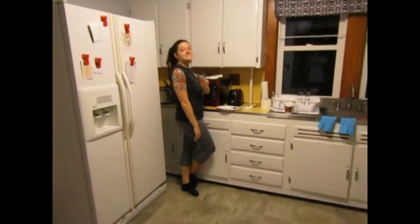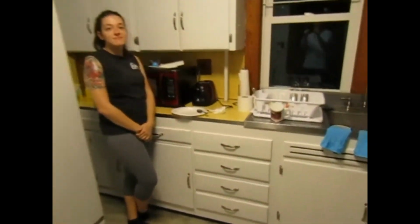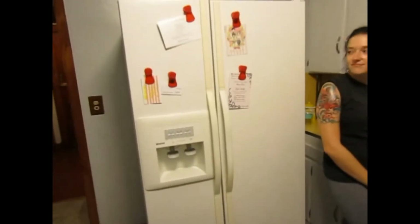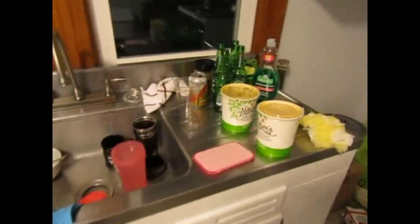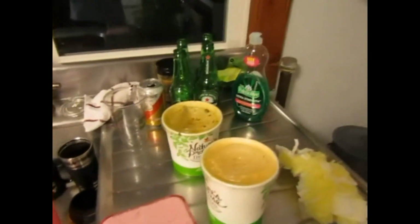Cat stuff once we bring the cats in. My computer setup, which is eventually going in the game room. I'm going to show you that too. Oh, there's Michelle. Hey. Cooking kale soup. And then there's our refrigerator, our sink. We recycle. Everyone should recycle.